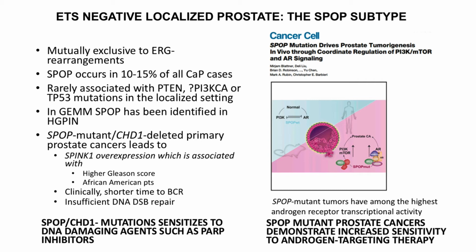Another aspect that's been shown is that SPOP mutations cause a deficiency in DNA damage repair. And so if you have deficient DNA damage repair, you're susceptible to drugs like platinum therapies, like carboplatin or cisplatin, also PARP inhibition. And so the hypothesis is that one could theoretically use these drugs to manage patients that have this particular subtype of prostate cancer as well.